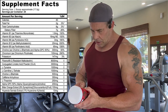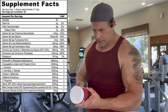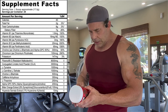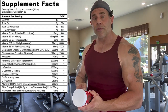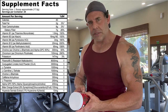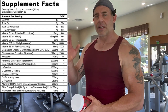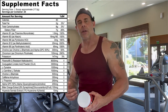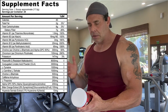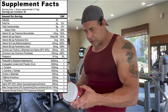Then we got choline bitartrate at 500 milligrams, which is going to help with cognitive function, focus, muscle contractions, and a little bit of energy. Then we have caffeine anhydrous at 350 milligrams, a nice daily driver dose. Then we got the infamous L-theanine at 250 milligrams. This is a calming ingredient, and coupled with caffeine, it's supposed to amplify the cognitive functions of caffeine and help you come off a stim product a lot easier.